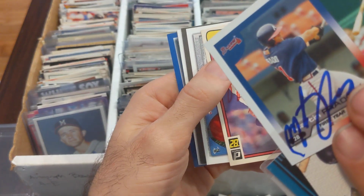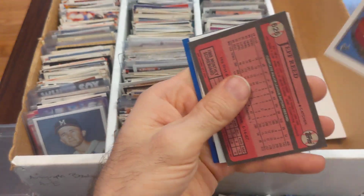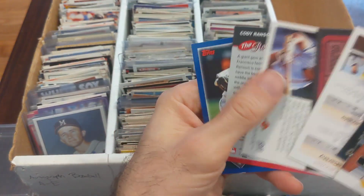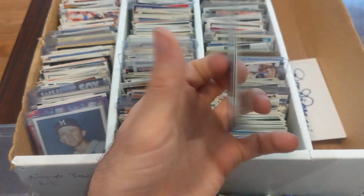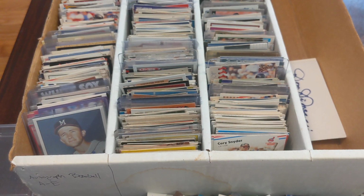Martin Prado, is that? Yeah, Martin Prado. Jimmy Rollins, he was really good for a while too. Jeff Reed, Dave Roberts, nice. All right, Cody Ransom, there we go. All right, let's see these index card autos.